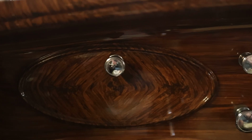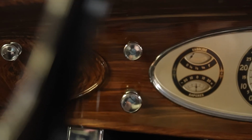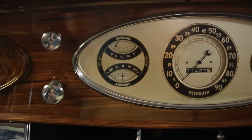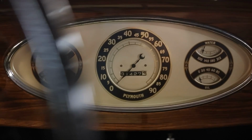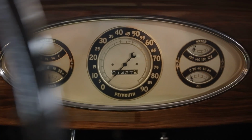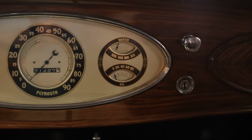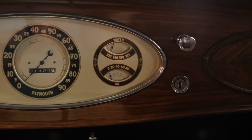Starting on the left and moving right: headlights, choke, hand throttle, gasoline gauge, amp meter, speedometer with odometer inside of it, coolant temperature, oil pressure. This one is for freewheeling. And key. Look at the end of the speedometer needle. Doesn't that look like a crescent moon to you? It looks like that to me.